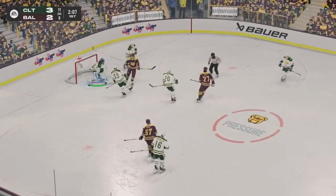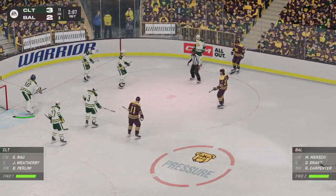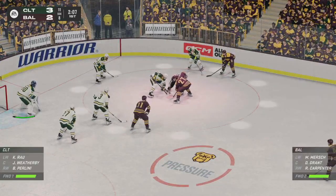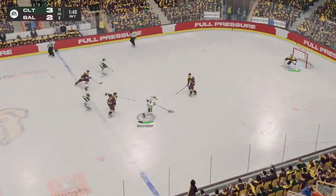Tremendous glove save by Tompkins. The goaltenders are the last line of defense for a reason. This time, he bails his team out. The Cougars have been rewarded with the lead here late in this first period with all the shots they put on net. And they win the offensive zone face-off, and here we go. It's a 3-on-1. Sticks inside.